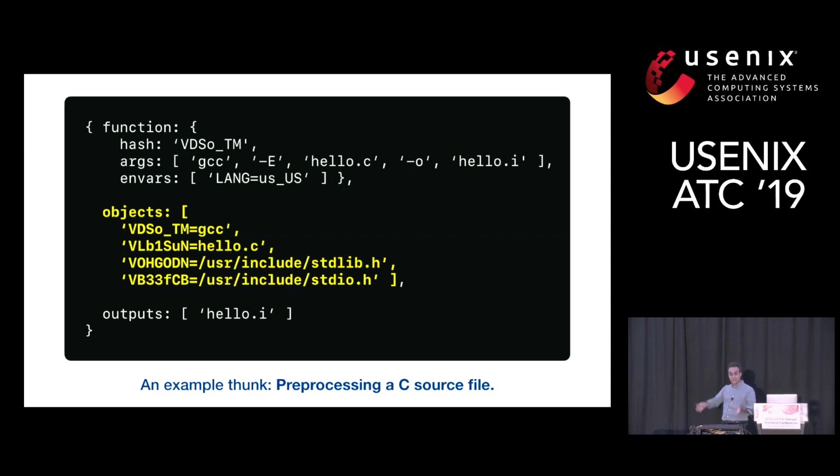For example, the compiler itself, the input file, and all of the header files that are included in that C file so we can do the preprocessor operation. And it also lists the output files that it creates. So this thunk has the full functional footprint of the operation that we want to do. And I can ship that and execute that on EC2 or AWS Lambda or my local machine or my friend's laptop.